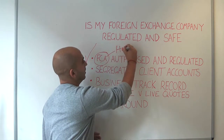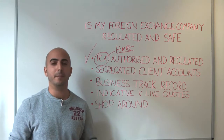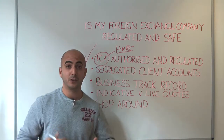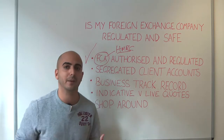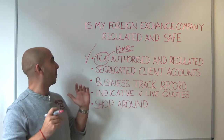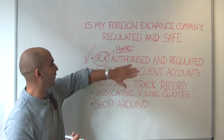Looking at HMRC, money service businesses also need to be registered with HMRC. Companies and directors of the brokers that you'll be transacting with need to apply for what's called a fit and proper test to ensure that company directors actually meet the requirements for anti-money laundering regulations. So FCA, HMRC, these are the two key words that you should be looking for on a broker's website when you're transacting with them. So that's the first thing.